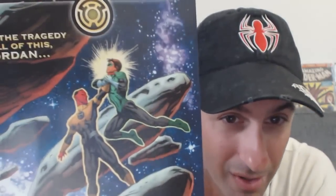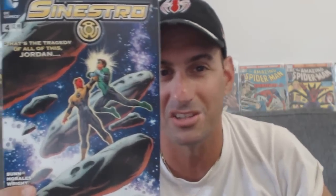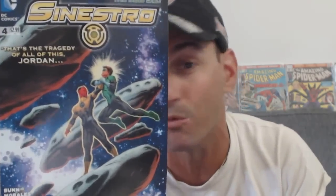Next, from the Green Lantern family, we have Sinestro issue number 4. I thought the last issue was okay. I didn't think it was the greatest issue, but I'm interested to see how this book turns out. It has Hal Jordan on here, and it has Sinestro choking him. So does this stay true to the cover? I'm not sure, but I'm hoping that this title stays solid, because between all the other Green Lantern titles, I don't like them. And I like Red Lanterns and I like Sinestro. So we'll see where this goes. And this is Sinestro issue number 4.